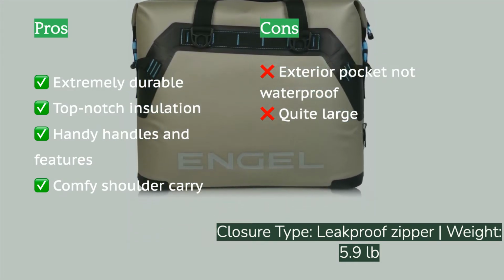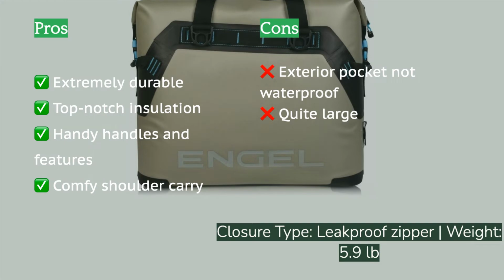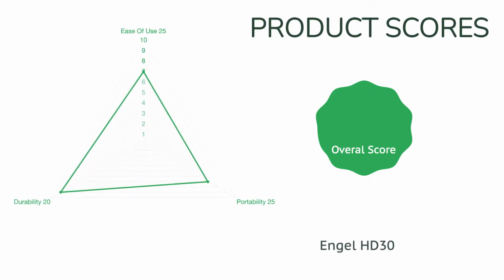With corners that unclip, the top conveniently opens further to allow quick loading and locating of contents. On top of that, this is one of the largest coolers we tested, fitting an impressive 48 cans, making it a solid contender to guard your food and drink for a long weekend of camping.